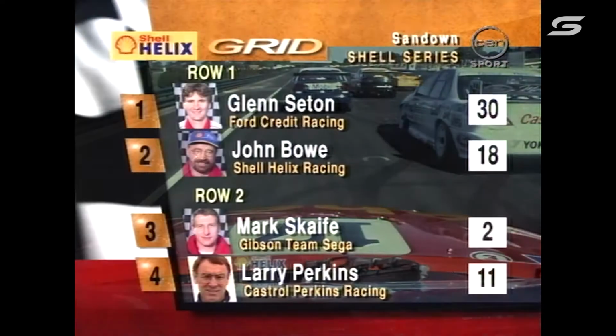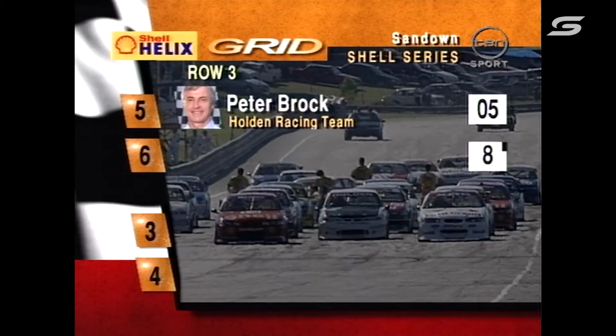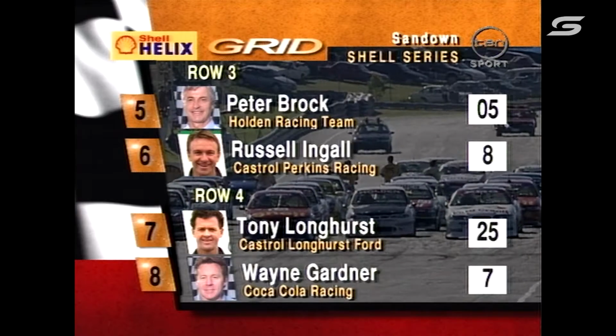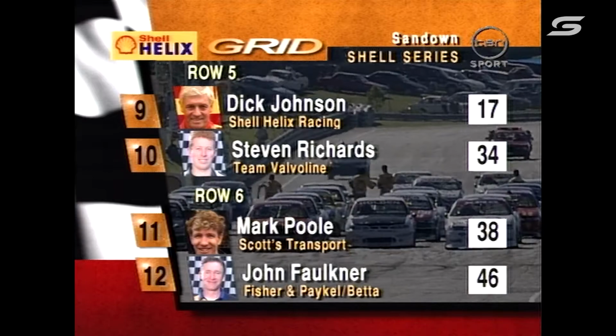Really good to see Mark Scaife come up with that top 3 finish. As we check the grid for race 2, Glenn Seaton off pole, John Bowe alongside him. Scaife and Perkins share the second row. Third row of the grid, Peter Brock, Russell Ingall. Fourth row of the grid, Tony Longos and Wayne Gardner. We go back to row 5, Dick Johnson and Stephen Richards.